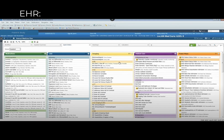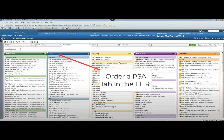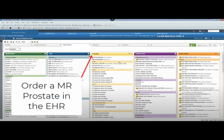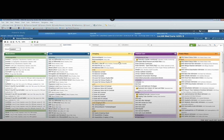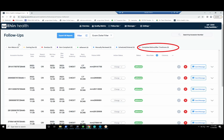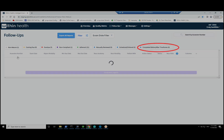Given the differential diagnosis of sclerotic bone lesions, the clinical team orders a PSA level, which ends up being elevated. They then order a prostate MRI, which is requested to assess the prostate for lesions prior to a biopsy. Meanwhile, within Health RadNav, notice the CT report satisfied the previously mentioned recommendation and marks that follow-up recommendation as complete without having a care navigator in the process. Yay for closing the loop.